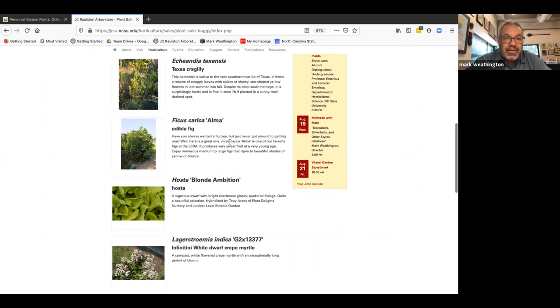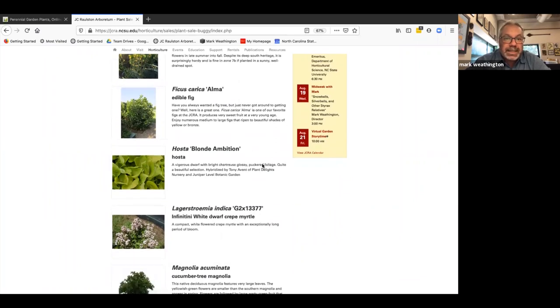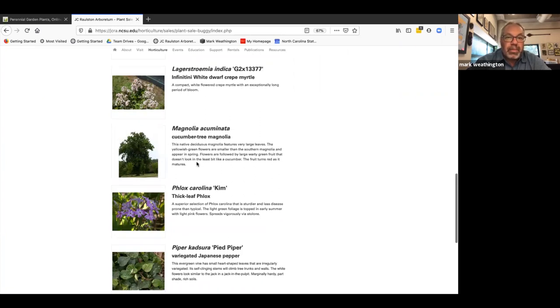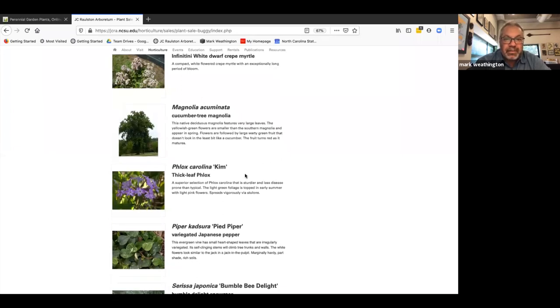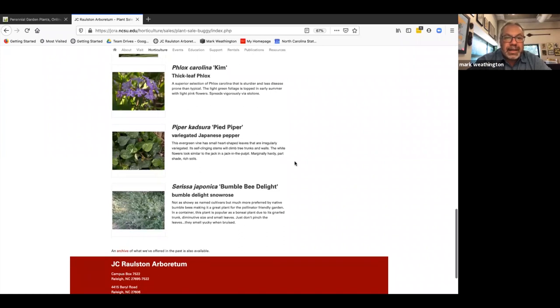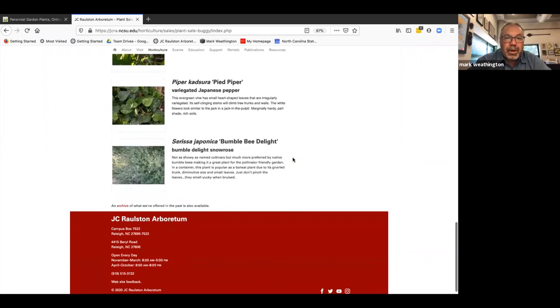We have another fig, Ficus 'Elma', which is a great one. A hosta, 'Blonde Ambition'. Have 1 gallon dwarf white crepe myrtles. This is a great one. It doesn't seem to form seed very well, so it really blooms long. The giant cucumber magnolia, one of our great native trees, yellow flowers. They come after the leaves appear, really. A great phlox, variegated ground cover pepper, and our own collection of Sarissa japonica.